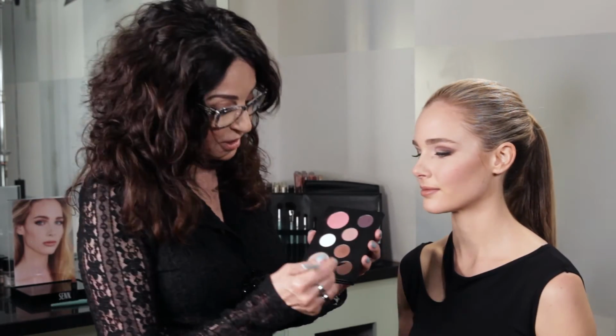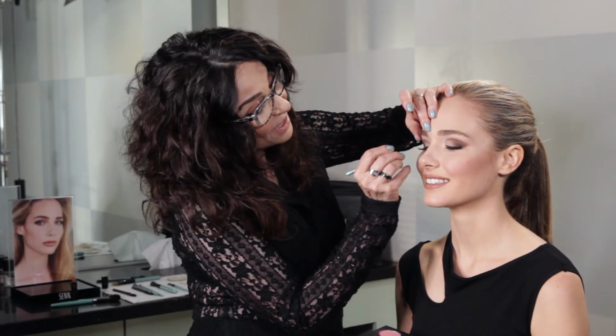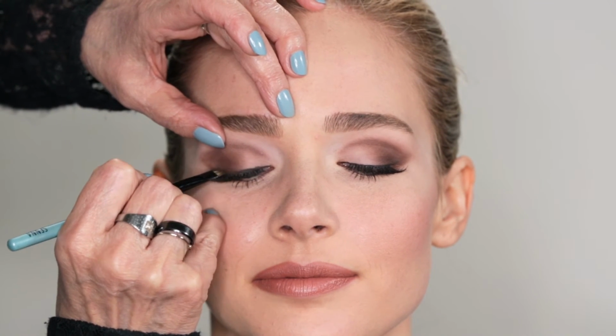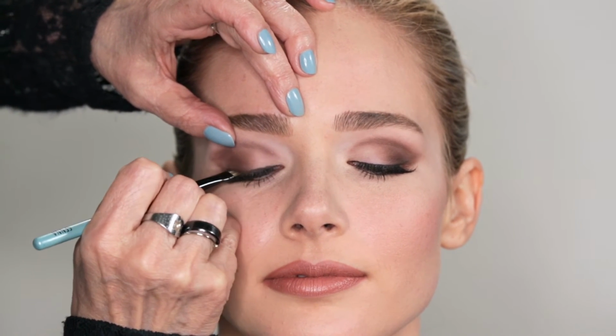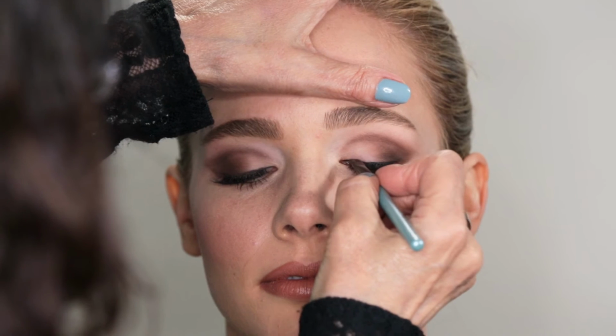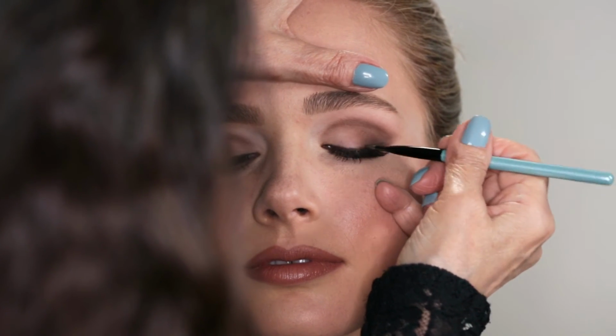I'm going to continue with the Espresso, and I'm going to be using it for eyeliner. Okay, look down. We're going to walk it across the top of the eyelashes. Of course, we added a beautiful wispy strip of eyelashes. Just walk it across to get that really soft liner.